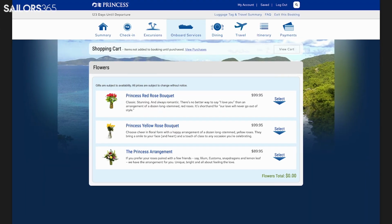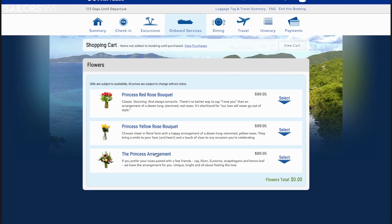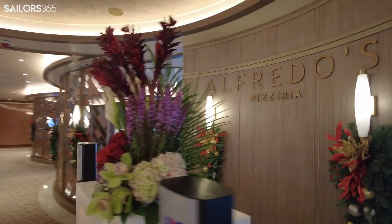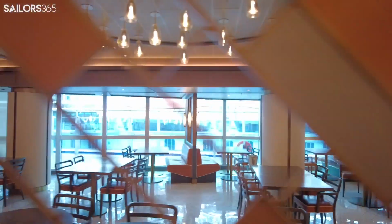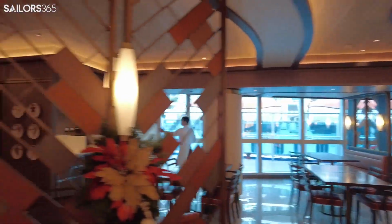Now, before you get carried away with adorning your cabin with a beautiful bouquet to keep those vacation vibes alive, there's one crucial thing to note. Flowers cannot be taken off the ship once boarded due to agriculture regulations. This means you can't carry those blooms back home, even if you fall in love with them during your journey. But fear not, the experience of enjoying these exquisite arrangements on the ship is worth every moment.